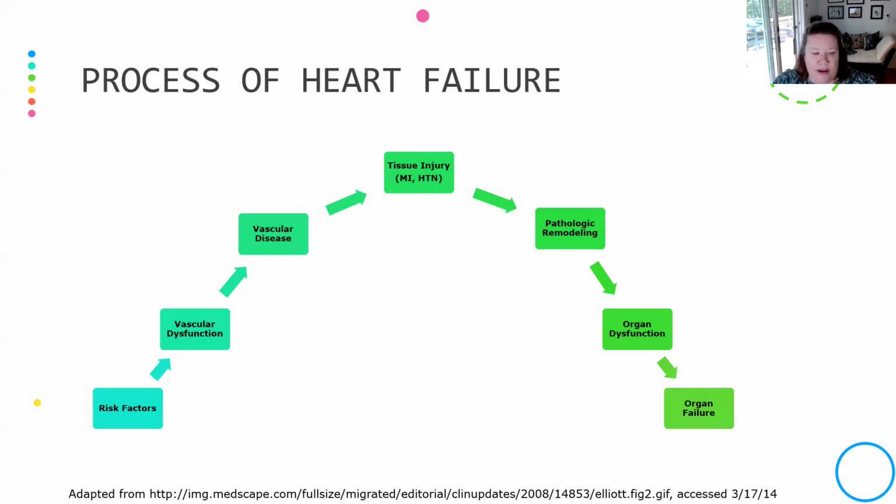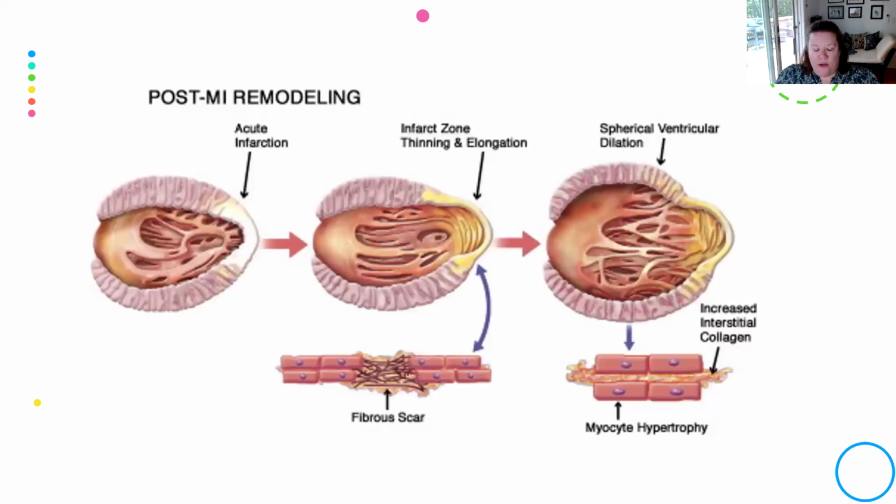The first way I'm going to talk about is an MI. So you have that vascular disease and you end up with decreased blood flow to a particular area of the heart. Usually it's the myocardium, and usually the left side of the heart, but it can be other areas as well. That's the area that has the highest demand. So you end up with an acute infarction somewhere, and you can see this is sort of on the inferior part of the ventricle. When you have that area of acute infarction, it's really important that in the immediate time frame to let it heal.